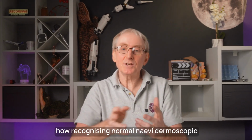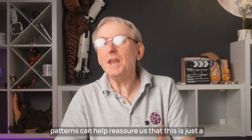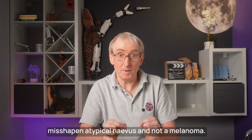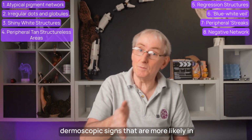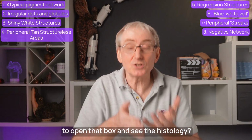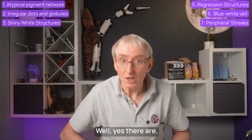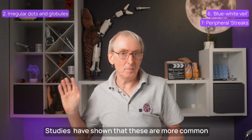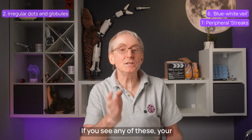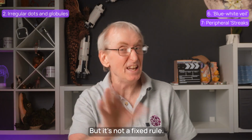Box shaking tip 3. We've mentioned in tip 1 how recognising normal nevi dermoscopic patterns can help reassure us that this is just a misshapen atypical nevus and not a melanoma. But are there any melanoma-specific dermoscopic signs that are more likely in a melanoma that would make you want to open that box and see the histology? Well, yes, there are. Studies showed that these are more common in melanomas than in a benign atypical nevus. If you see any of these, your concern should be raised. But it's not a fixed rule.